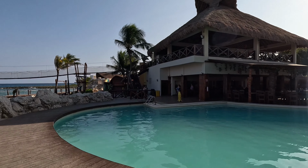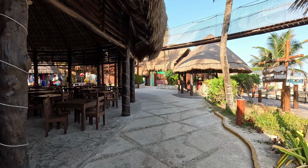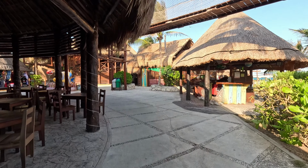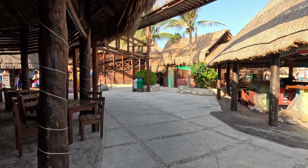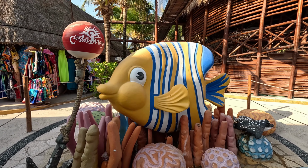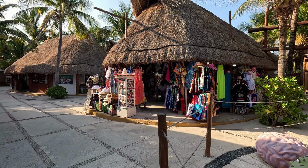Got the swim up bar there. The Cantina Latina, you can see there's lots of seating in there and the big straw roof, so it'll keep you out of the sun. This fun Costa Maya sign with the fish. Great spot for a photo. It reminds me of something out of Finding Nemo.